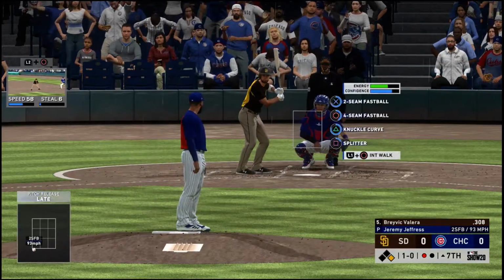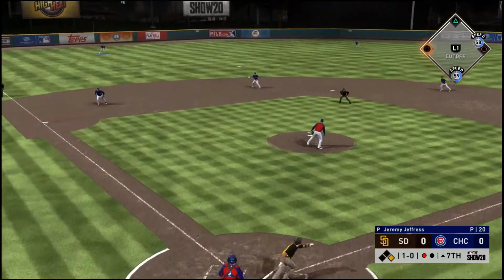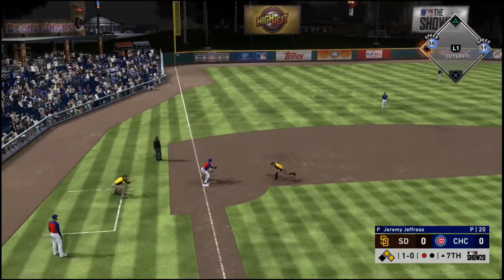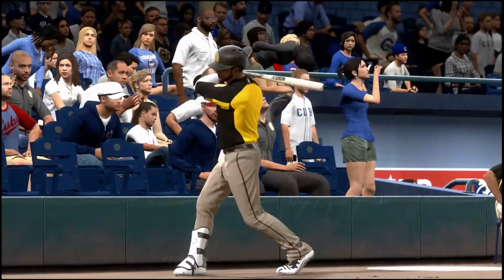Now a fastball a bit too low here. It's ball 1. Line toward the alley in left center. That gets down, and he's got himself a base hit. Now a long throw to third, and he is in there at third as the possible go-ahead score.